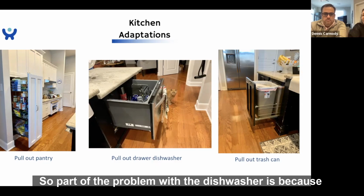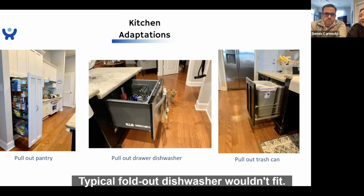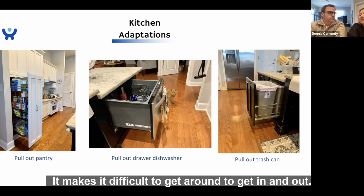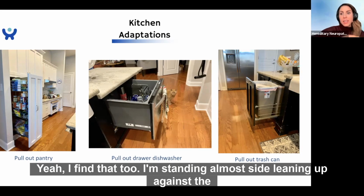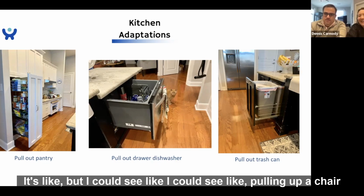Sure. Part of the problem with the dishwasher is that I lowered the counters, so the typical fold-out dishwasher wouldn't fit. Also, the door that folds out makes it difficult to get in and out. Yeah, I find that too. I'm standing on the side, leaning up against the counter, trying to take things out, praying to God I don't slip on water.